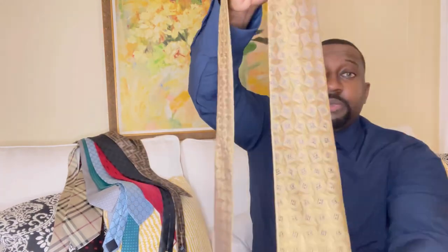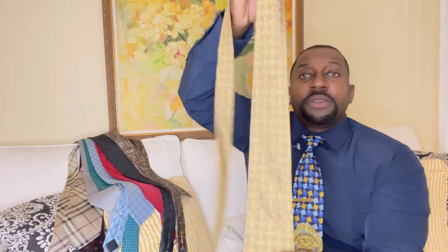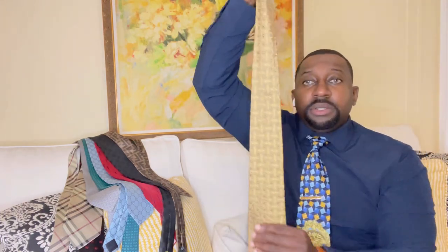Next up, we have a Chanel tie. Double C's throughout. Check it out. It says Chanel Paris. 100% silk. This one I'll usually go with a nice pair of black shoes.